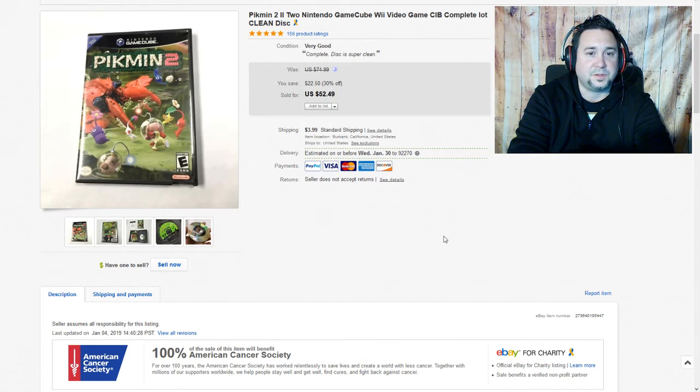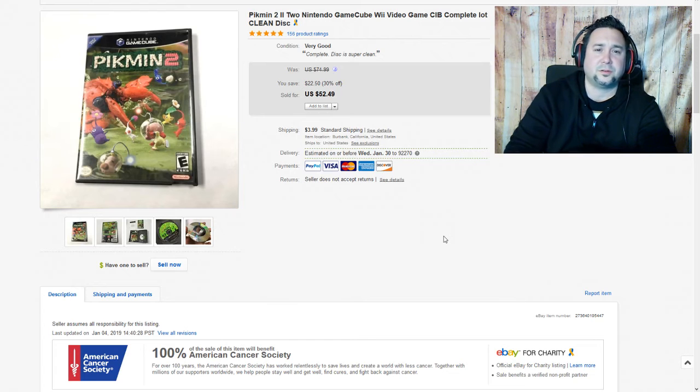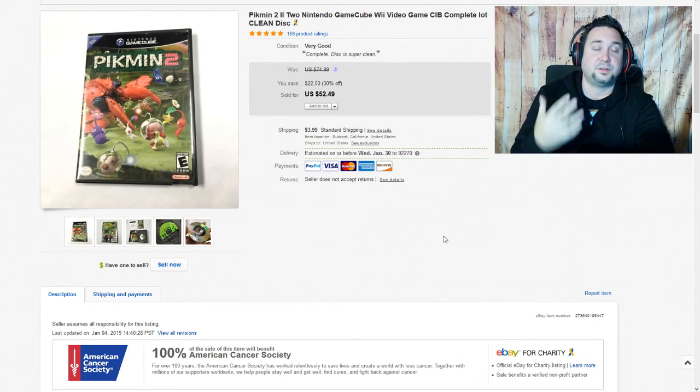This one sold for $52.49. The other Pikmin one we had sold for about $20-something. And I think it was actually just 2 games, and there was another toy that we took that I found on the floor. So I just visited some stores today, and I found like a $200 calculator in the package today.